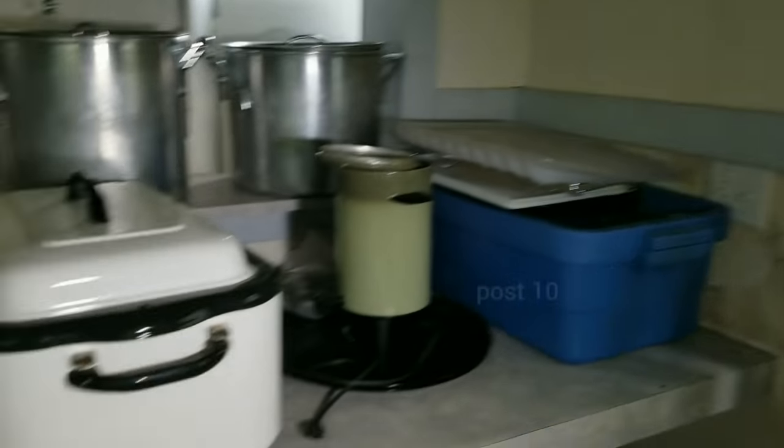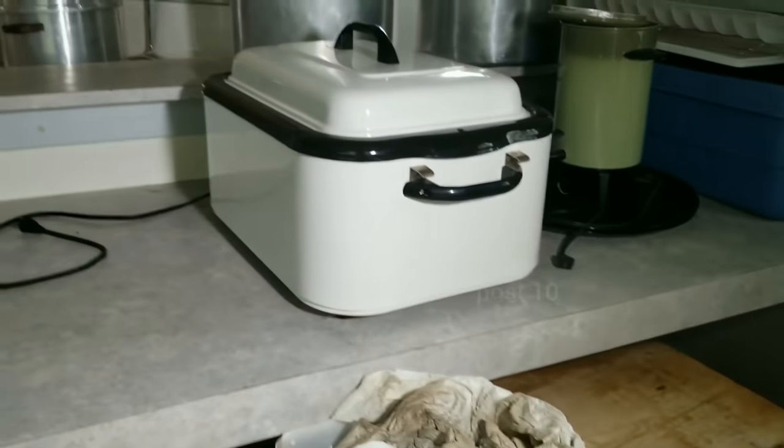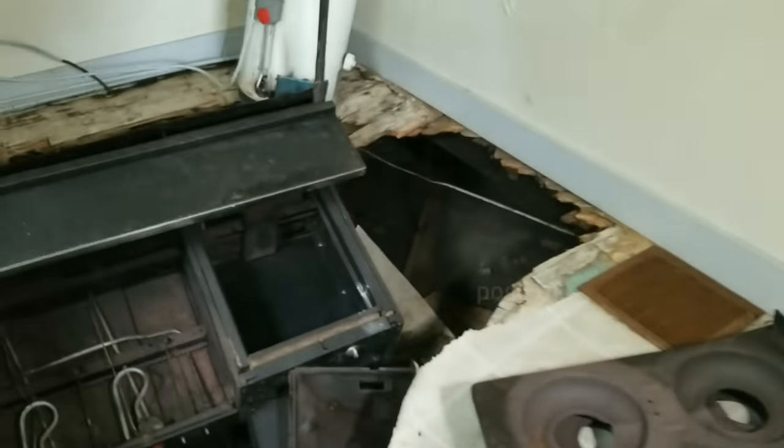Oh yeah, right here feels pretty soft. All the dishes are still in here. Look, it looks pretty gross in here, right? What is that? Maybe that's a big crock pot, or something you'd cook a turkey in. Dog's not stupid enough to go near that.